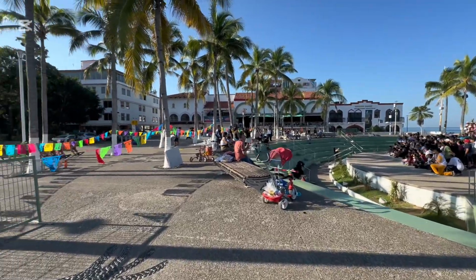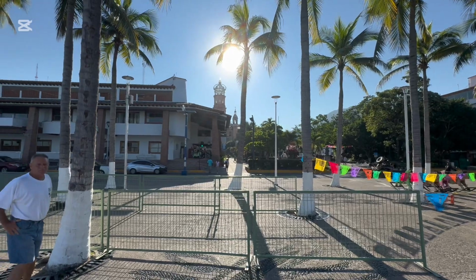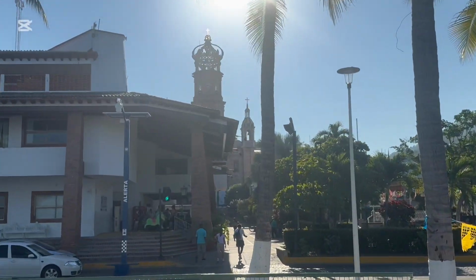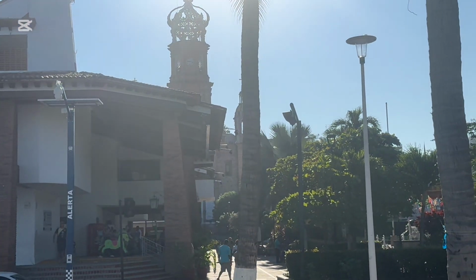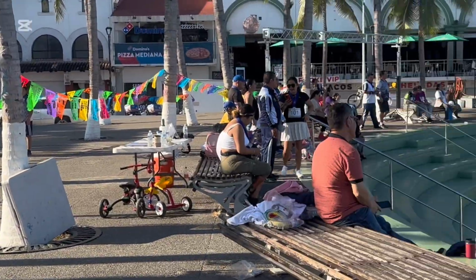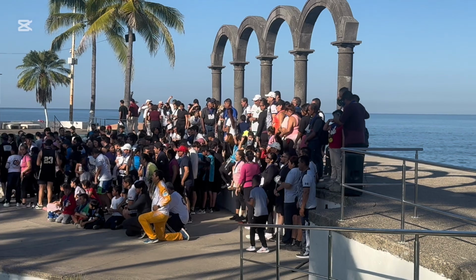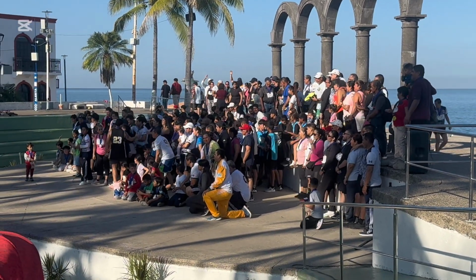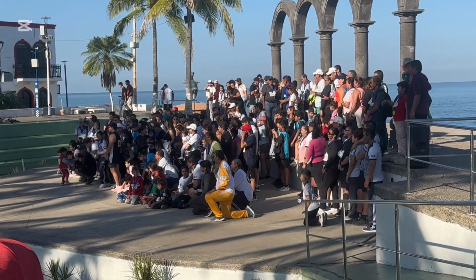So this is the main square. This is City Hall. And this is the Church of Our Lady of Guadalupe. Sorry, I can't get a good picture right now because the sun is right over it. And this looks like the road race must be over, and they're in the Los Arcos Amphitheater. So generally on the weekend in the evenings, they've always got some music going here.